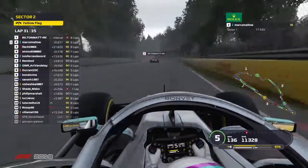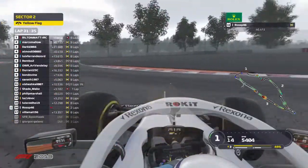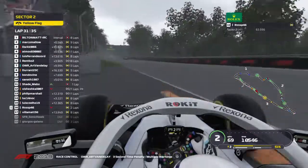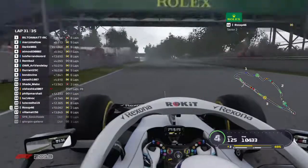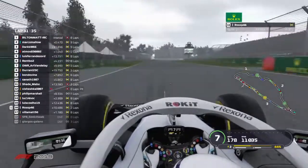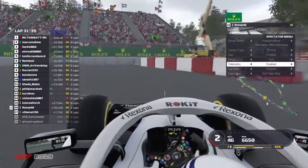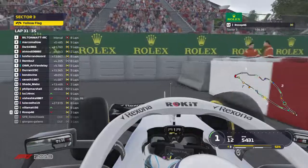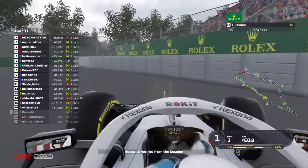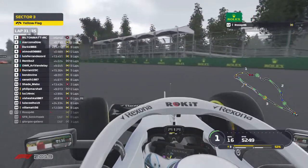And there's a yellow flag in sector 2, and it is Ross. Ross has come off the track. And I believe he's now been lapped for the second time. Definitely got over. Oh no, he didn't get lapped. He got overtaken by Art Vandelay. I think he's going to pull off to the side and retire. And he does. He retires from the session.